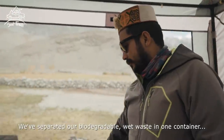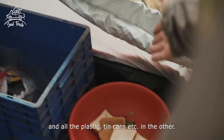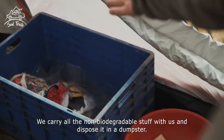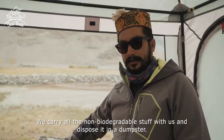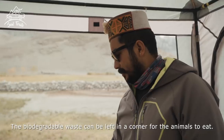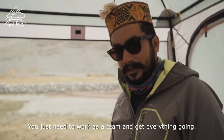We've separated all our biodegradable wet waste in one, and all our plastics and all the tin cans in the other. We try to carry it, find a dumpster, and dump all the non-biodegradable stuff there. The biodegradable stuff, just put it in the corner, and the animals can eat it or something like that. That's about it, and you just need to work as a team and get everything going.